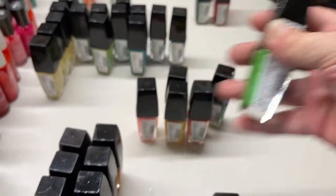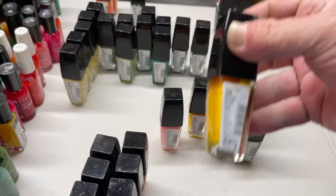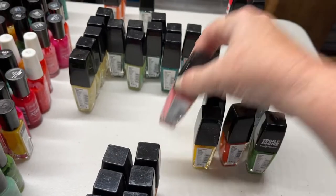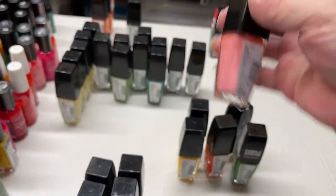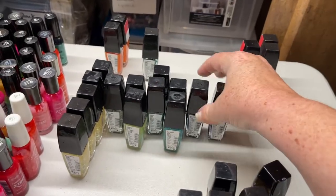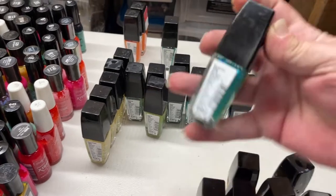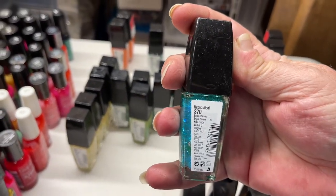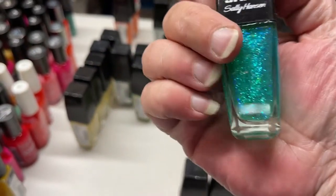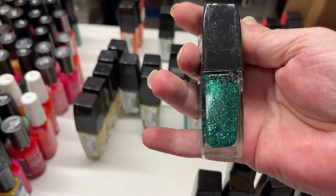This is Kelp Out, Play Koi, Lemon Shark, Pink Slicks, Sparks Fly, Wavy Blue, hypnoto. If you can read it, you should be able to pronounce it, because I can't. Scenic. That's pretty.